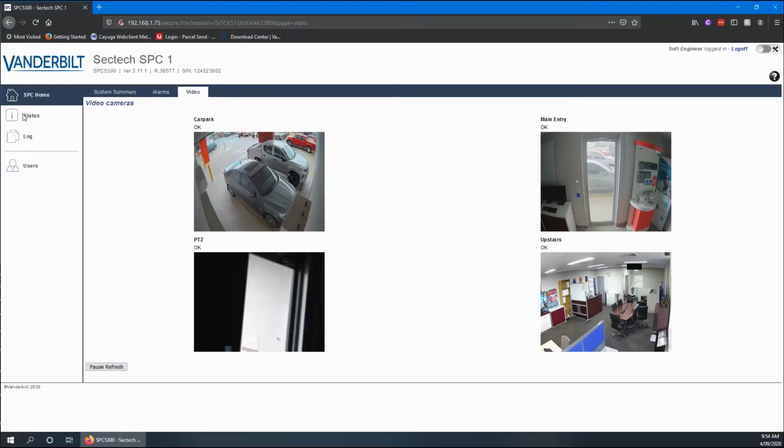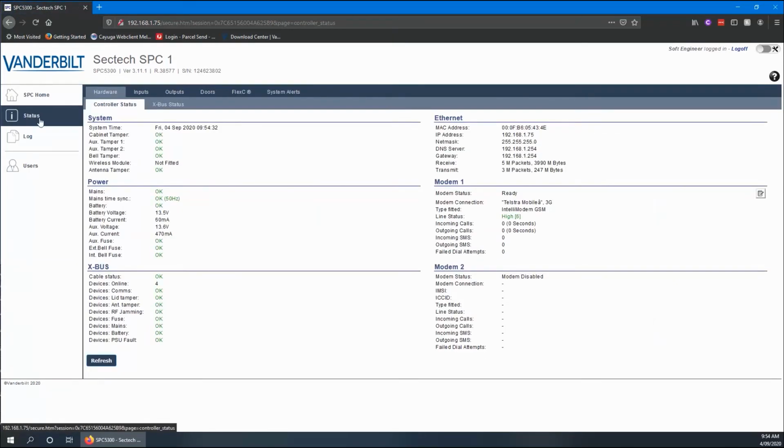Our status screen gives us a great overview on the state of our system: power, battery charge, current, our XBus, how many devices, 4 devices, they are all okay. Our IP address details, our modem details, that I've got a Telstra 3G SIM card and it's a GSM and I have high coverage. Don't have a second modem here.